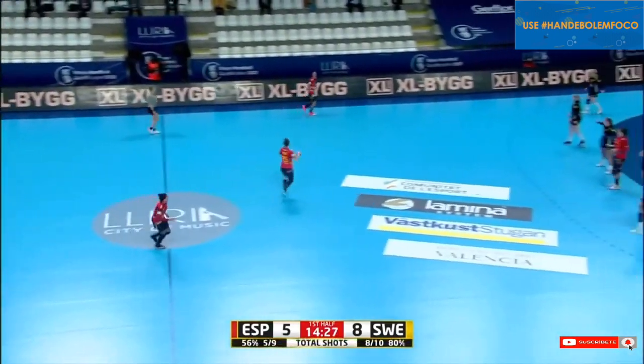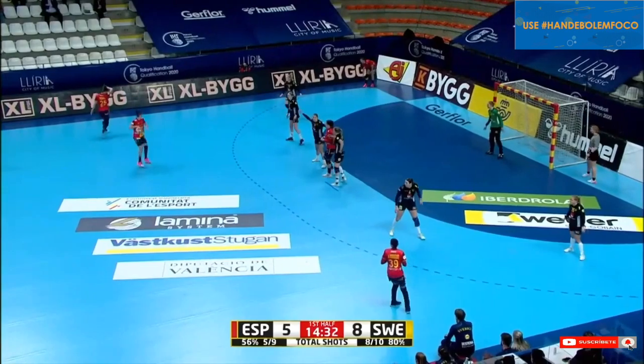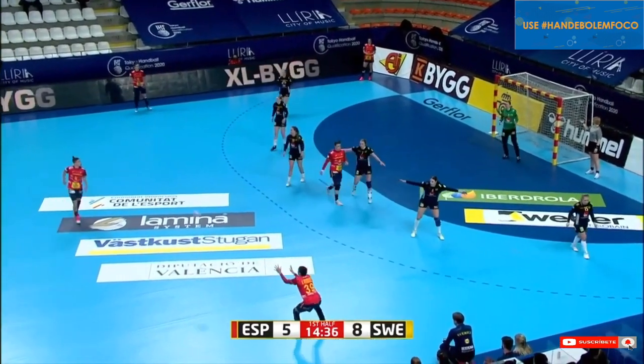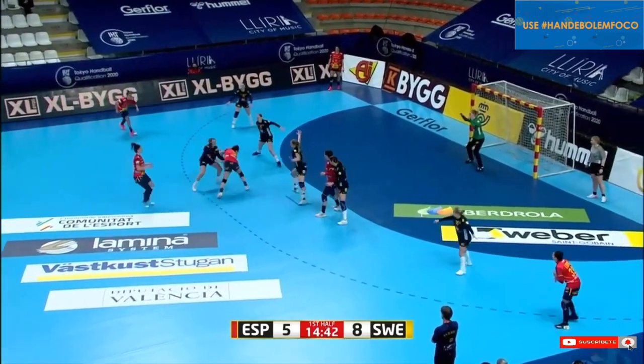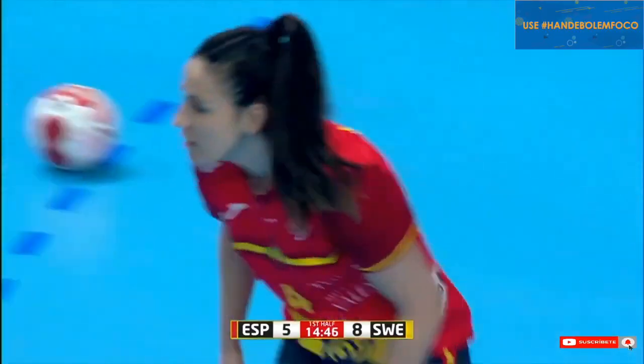Let off for Spain there. 80% success rate with their shooting, Sweden. Very economical. 56% only for Spain. In goal, Bunsen making 3 saves from 8. It's going to be a free throw.